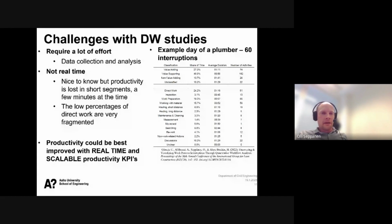So you can identify problems, you can identify where productivity could be improved, you can identify root causes, but it requires a lot of data and it's not real time. You cannot have researchers on every project measuring these percentages, and depending on particular circumstances of the job, you may have different issues. And also, it's very time consuming to go to the second level, which is really needed, because when we take one plumber from the data set, he had 60 interruptions on one day, and the average duration of installation activity was 1 minute, 11 seconds.